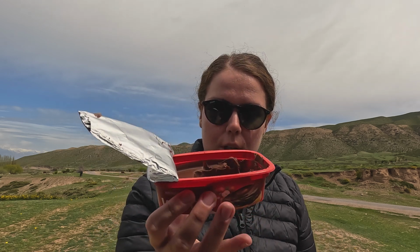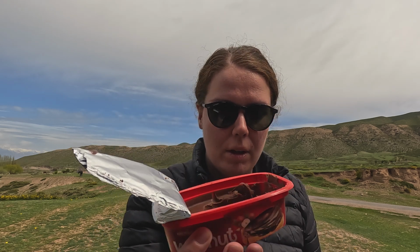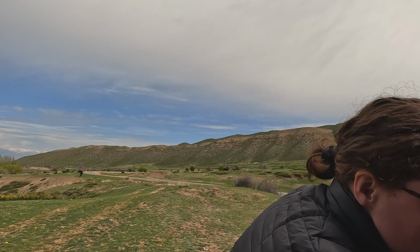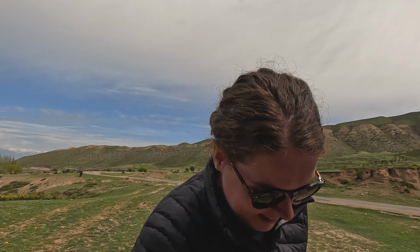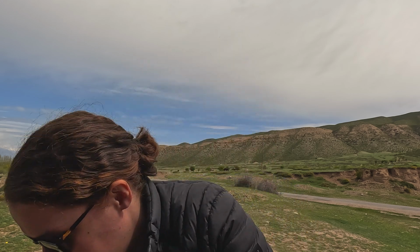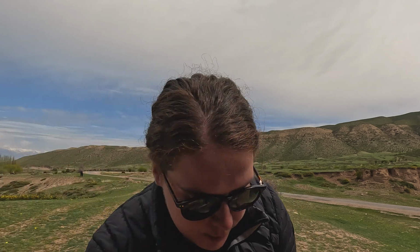So I'm just making a top tier snack here that we've discovered. We bought some fake Nutella, walnut. We bought some rice crackers. And what does that turn into? Something delicious. I think that'll go well with a coffee. And this view, honestly, yeah, stunning.